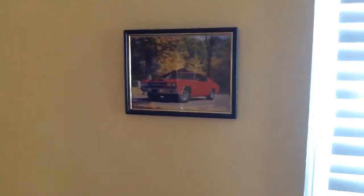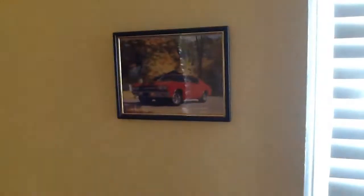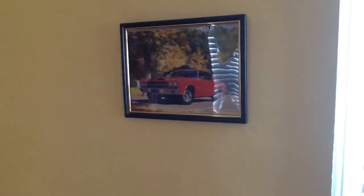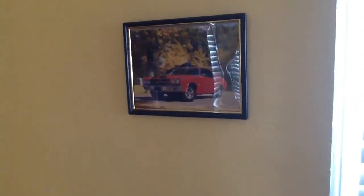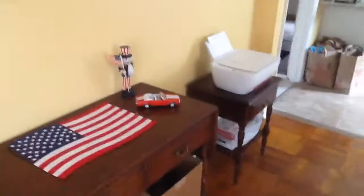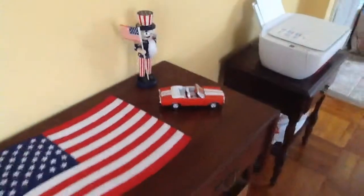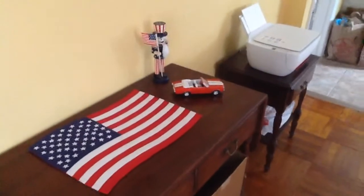I don't have the car, but I do have a picture of it. And that's the one I would love to have, the red with the black stripes. It's just one of those classic looking ones. I have a die-cast version of it too. I want the hard top, but this is a convertible version in an early 70s Chevy Chevelle SS.